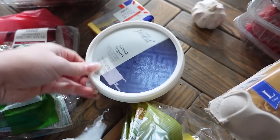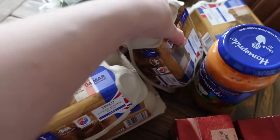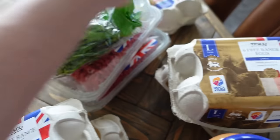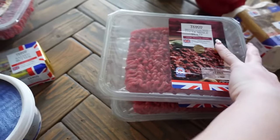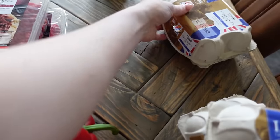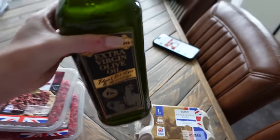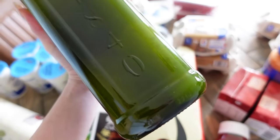Butter, Greek yogurt, garlic, eggs, an obscene amount of eggs as always, more 10% broccoli, two more packs of beef mince, a pepper for pasta, we like to use that, or noodles. And then this is our favourite, olive oil. We cook all of our food in this, we like to drizzle it on top.